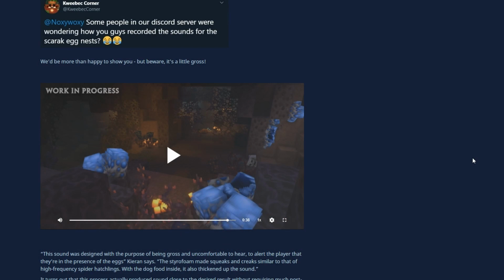Well, would you look at that, guys? That is disgusting. I don't know what type of meat that is, but ew. I wouldn't want to eat that normally, but God, using it as sound effects. Also, you get to see little baby locusts in the back. Look how cute they are.